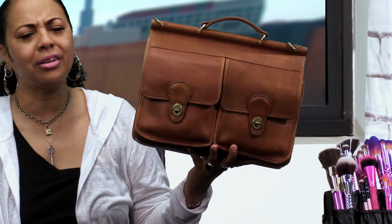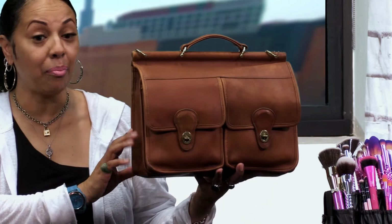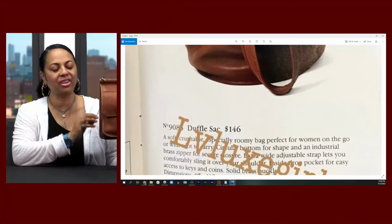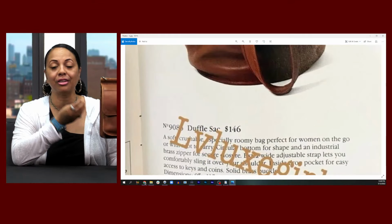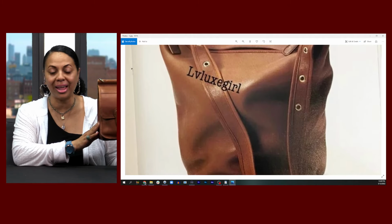And I just wanted to talk about it because this bag was actually thrifted. Now, back when Coach sold this bag, it sold for about $195. Believe it or not, this handbag was thrifted for about $21.99. And the leather on this bag is just chef's kiss. It's just so supple and luxurious.